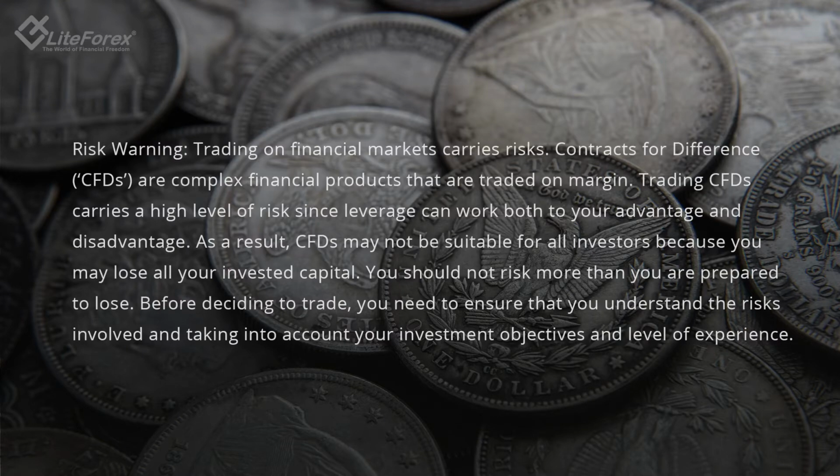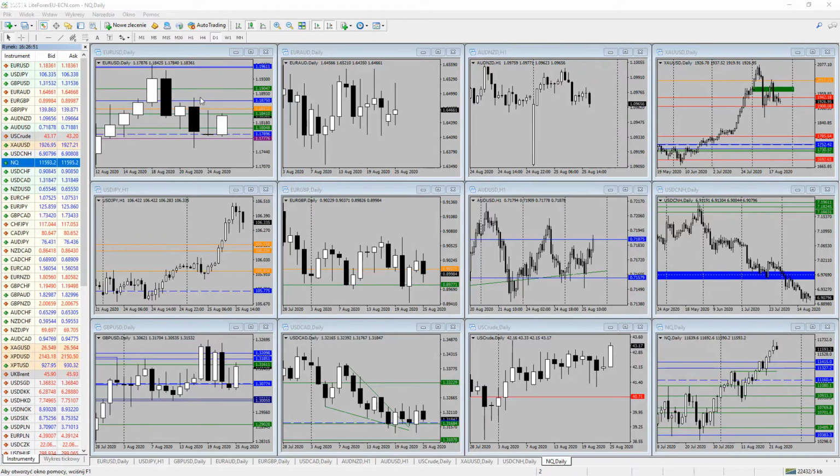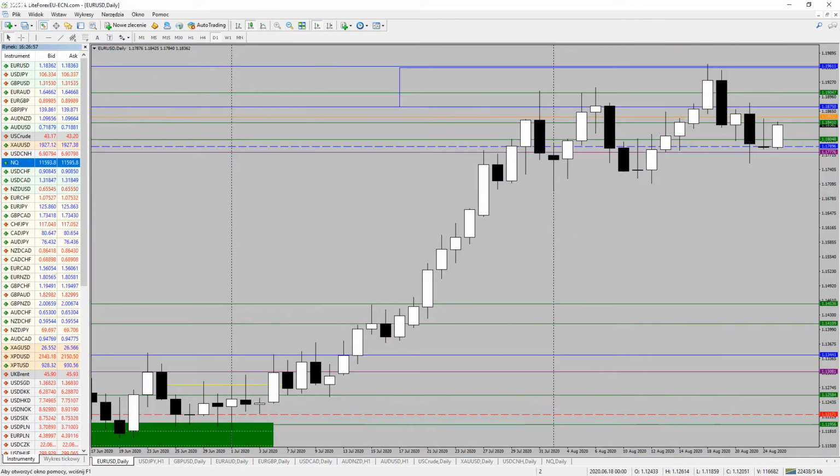Okay, so what do we have today? Very similar situation to what we've seen yesterday. The dollar is losing a little bit of ground, approaching the possible supply levels with the euro we discussed earlier today. Let's switch to the lower time frame.